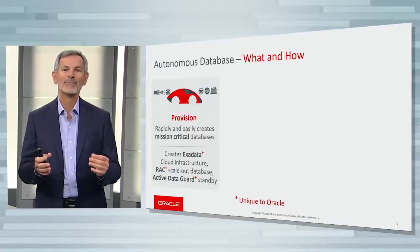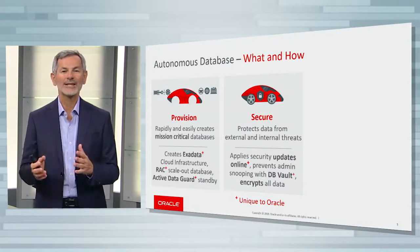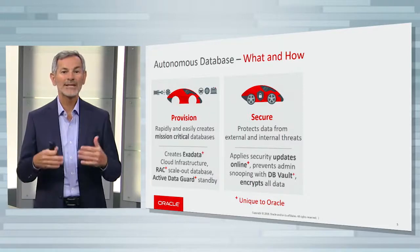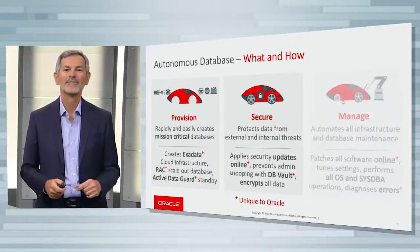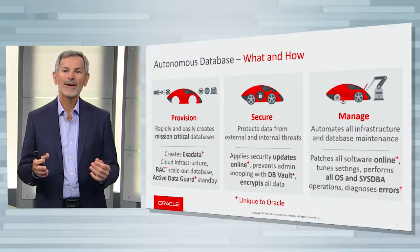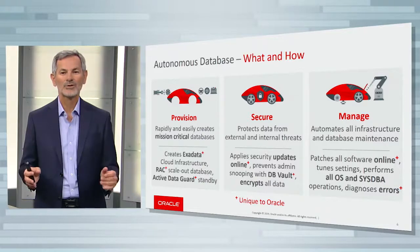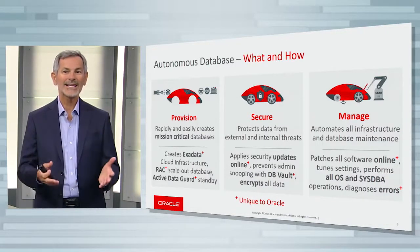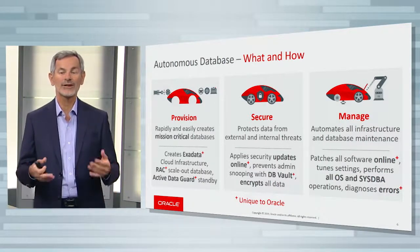Autonomous Database protects data from both external and internal threats. It applies security updates online, prevents administrative snooping with database vault, and encrypts all data. Autonomous Database automates all infrastructure and database maintenance. So it patches all software online, it tunes all the settings, performs all OS and sysdba operations, and diagnoses errors automatically.